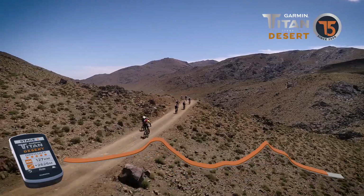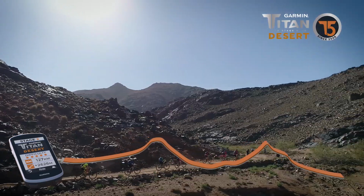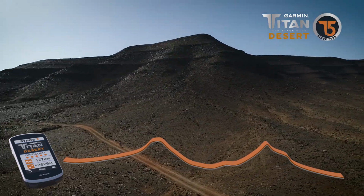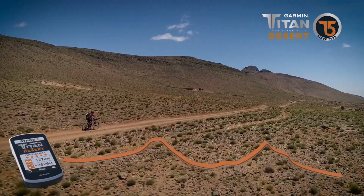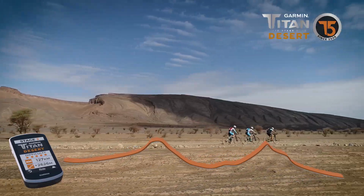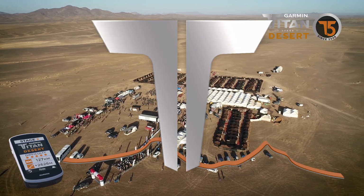It's a route which runs mostly along stony tracks, with the exception of the last few kilometers where, after crossing a canyon, there is a large plateau where camp will be set up. It will be an epic journey, a challenge for all of the cyclists, and a stage that will leave an impression on everybody. It's a super stage for this opening part of Garmin Titan Desert 2020.